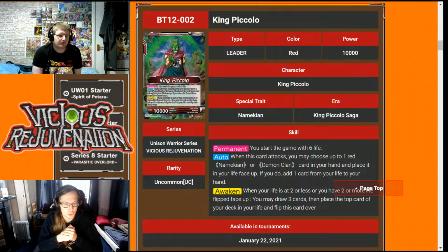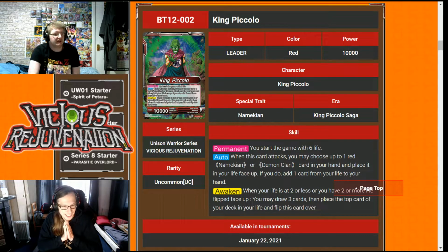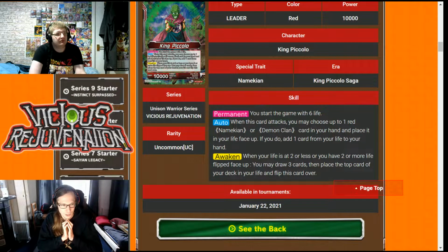I'm going to read through the Awaken. When your life is 2 or less, or you have 2 or more life flipped face up, you may draw 3 cards, then place the top card of your deck in your life and flip this card over. So it also heals you. Yes. And you can actually awaken turn 1.